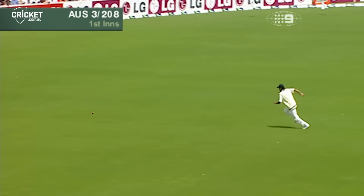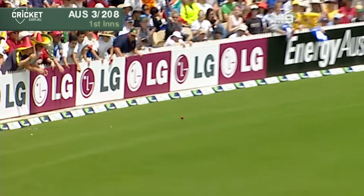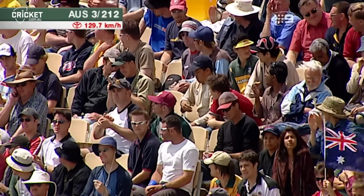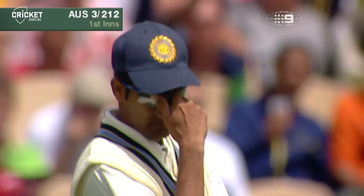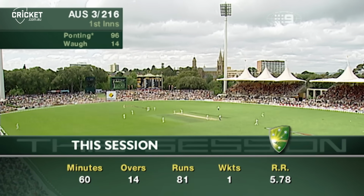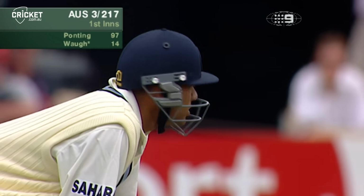Oh, this time it goes in the air. It's backward. Well, there's a bit of luck there. First of all, he's gone forward a point. This time he forces off the back foot. Could have gone anywhere. It split the gap between point and gully. Run rate of 5.78. Ricky Ponting on 96. 2 slips, 2 gullies and squarish point.